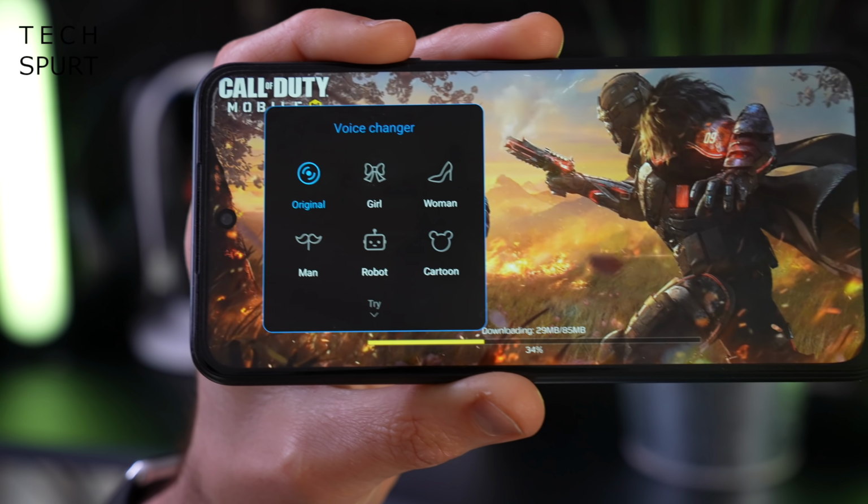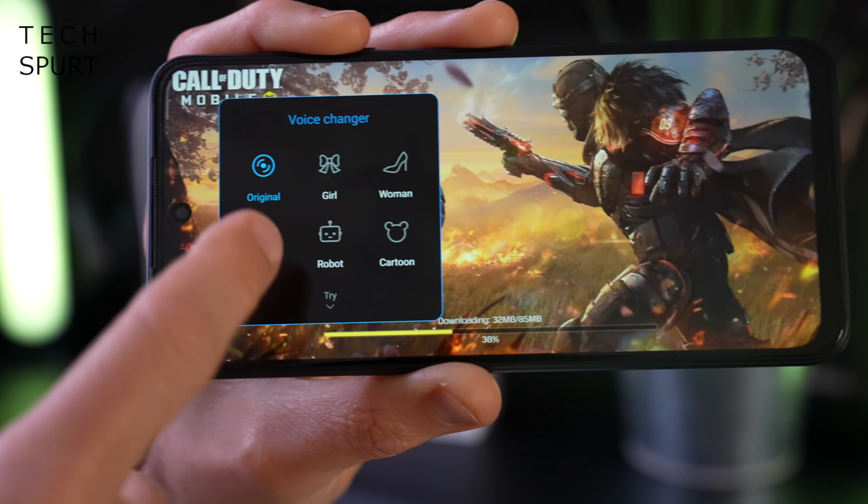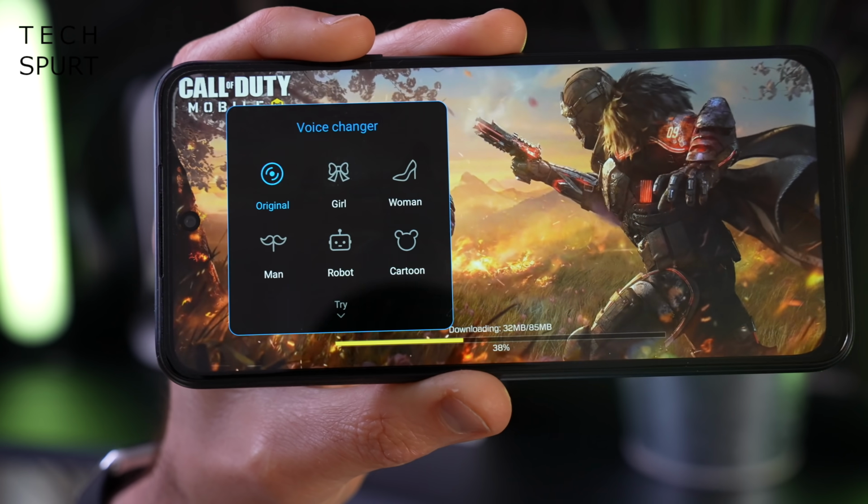You've also got a voice changer feature if you want to rather slightly disturbingly pretend you're a different sex or a cartoon or a robot. So this right here is the girl setting.